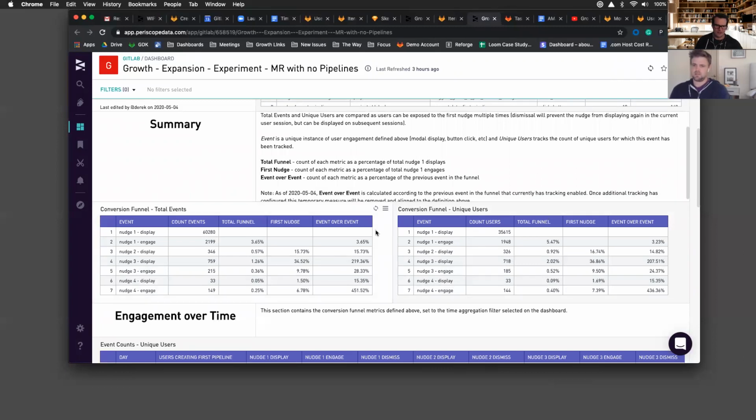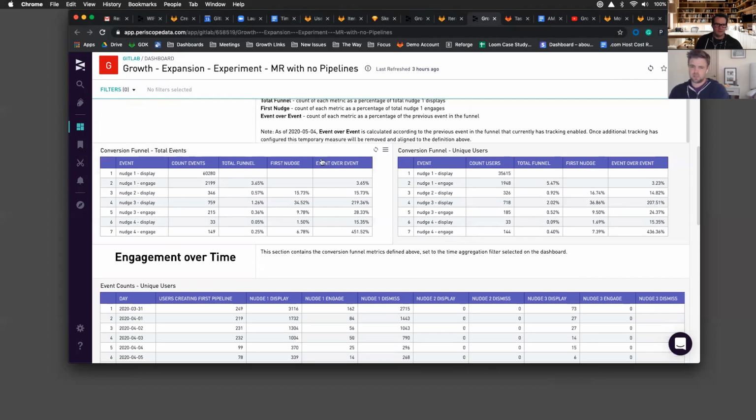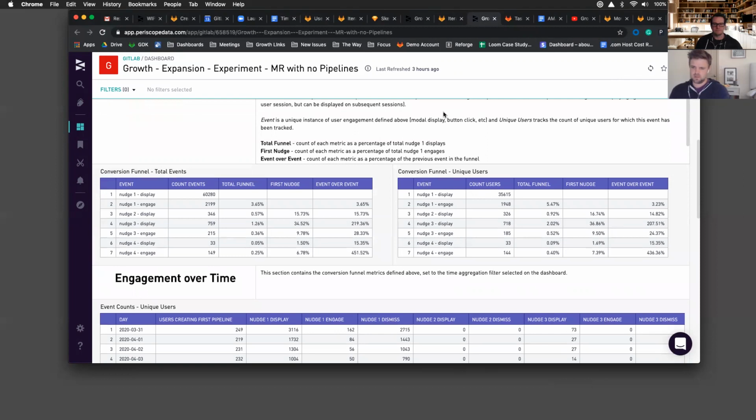Got it. And that's users, not namespaces? That's correct. It's actual users. So when you count that they have a merge request with no pipeline, is that at the user level or the namespace level? It's at the user level. Got it. So a user hasn't created a pipeline, there's no pipeline available, right? Got it. Okay.